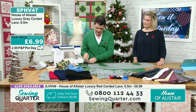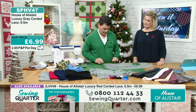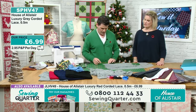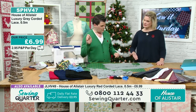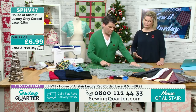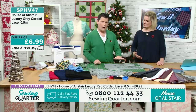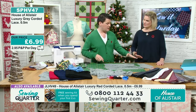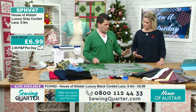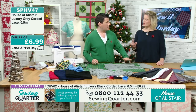This is going to sound a bit bizarre, but we want to put wrong sides together. So you'll see the corded is going to go on the inside. With this, you have to treat it carefully, so only ever cut this the day that you're going to sew it. Do not cut it the week before or hang it up. You can use a spray glue, a temporary adhesive.